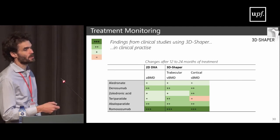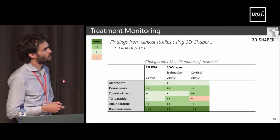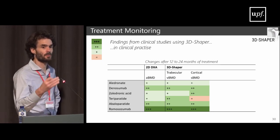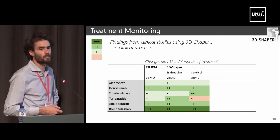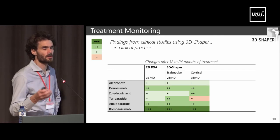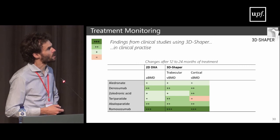analyzed by 3D Shaper. What's interesting is that you can have a treatment that, for example, if you compare alendronate to teriparatide, and you just use DEXA to analyze the effect of both treatments, you would see a very similar increase in bone density. Actually what's happening inside the bone is completely different, because teriparatide would increase your trabecular density a lot but have no effect on the cortical bone, while with alendronate the increase is shared between the trabecular and the cortical compartment.